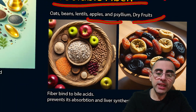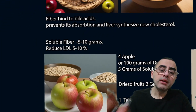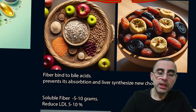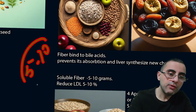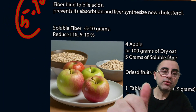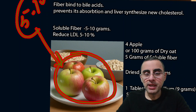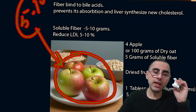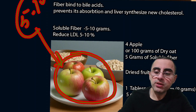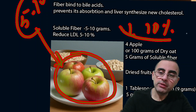If we say how effective they are, they contain soluble fibers, but it's not a very important amount, and we should know that we need around 5 to 10 grams of soluble fiber per day to have a therapeutic effect. And if you want to get 5 grams of soluble fiber from apple, you need to eat 4 apples. So if you eat 4 apples, yes, you get 5 grams of soluble fiber, which has an effect on cholesterol. It decreases cholesterol level around 10%. LDL, bad cholesterol, it decreases bad cholesterol around 10%.